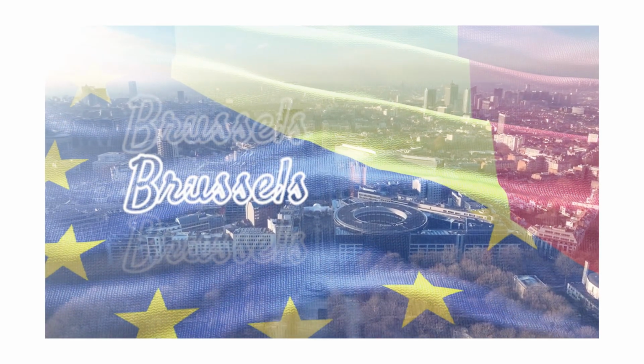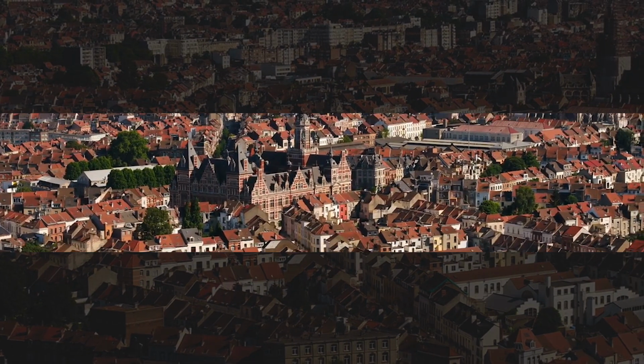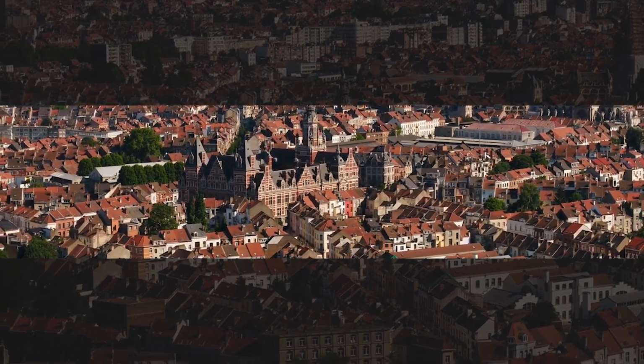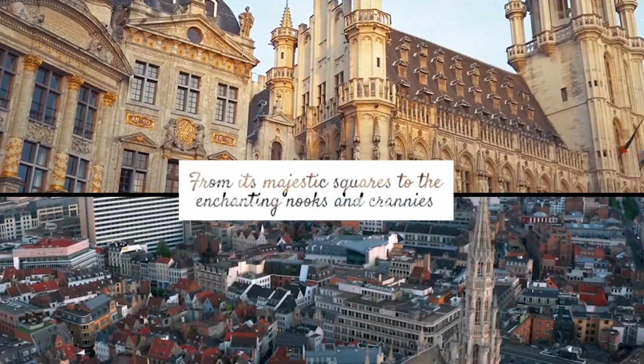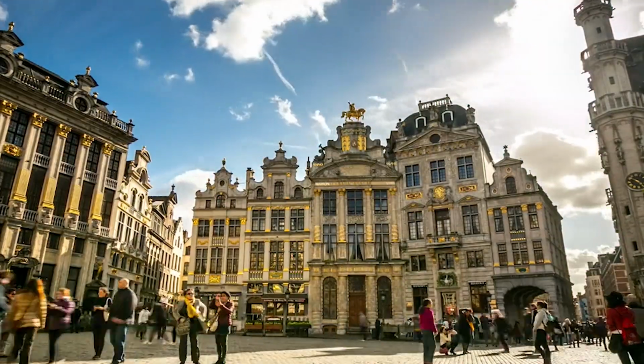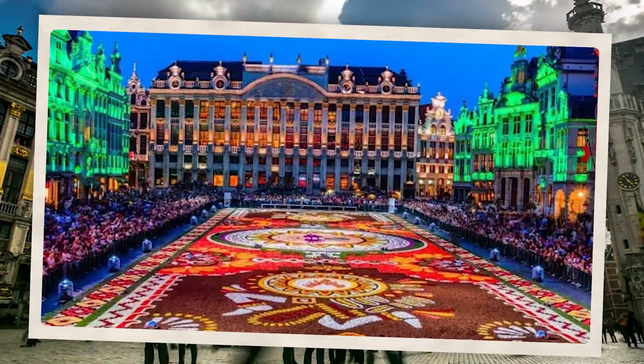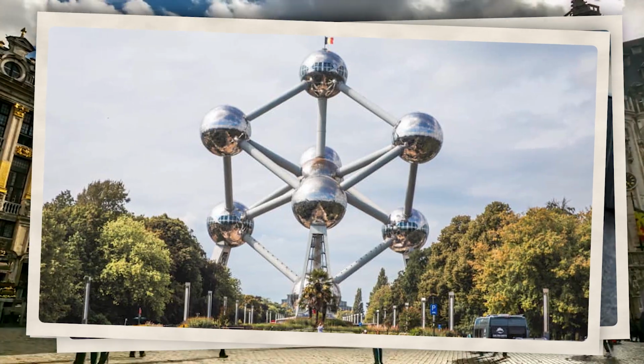In the heart of Europe, Brussels, the vibrant capital of Belgium and the European Union, is a city where historical splendor intersects with contemporary flair. From its majestic squares to the enchanting nooks and crannies, Brussels invites travelers into its warm embrace for a journey filled with culture, cuisine, and iconic landmarks.